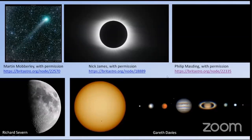And then here we've got Gareth's brilliant montage of the rest of the solar system. He didn't take the picture like this, but he's taken the individual components and lined them up in this montage. So here we've got the lovely picture of the sun with a sunspot, and then we've got Mercury, Venus, Mars, Jupiter, Saturn, Uranus, Neptune, and he even managed to get Pluto. And I keep meaning to ask him what these are, whether they are asteroids.